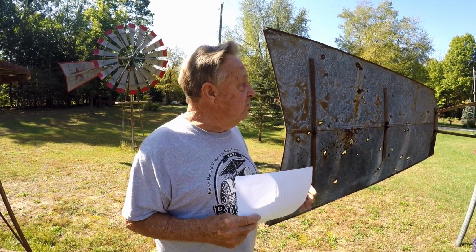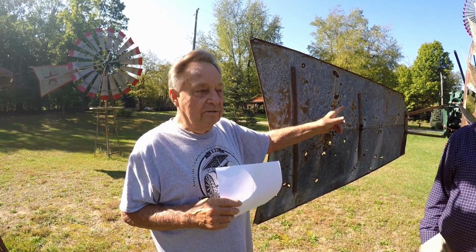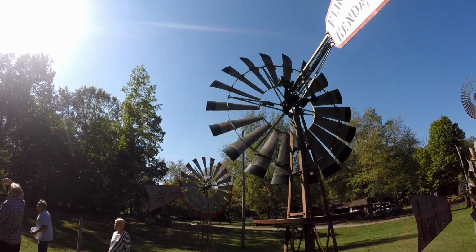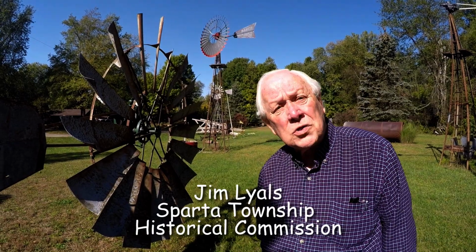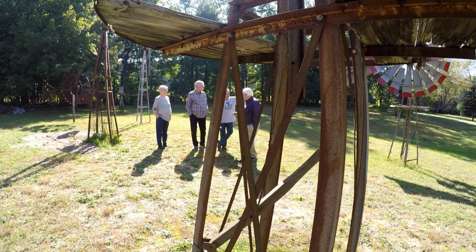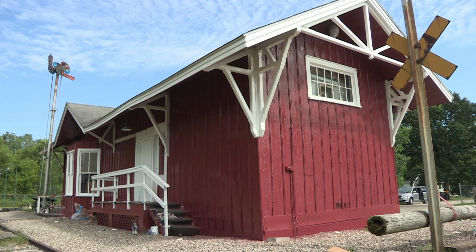Actually, my very first windmill came off from the Bradford farm right up here on Sparta Avenue. So Cliff, being aware of the Sparta Historical Commission task of preserving our local history, has decided to donate one of his windmills. This is the one he's going to donate. And he'll move it in the spring. And we hope we'll get the okay to move it out on Myers School. And if not, if the village township doesn't approve of it, we'll move it, I hope, up to the depot on the north end, because the township doesn't own that.